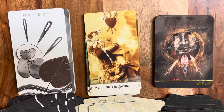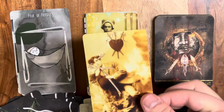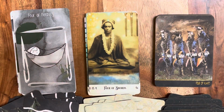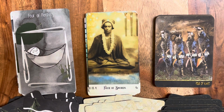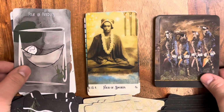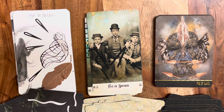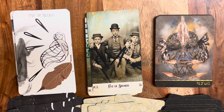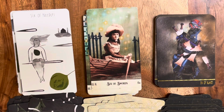Three of Swords. I just can't take the heartbreak seriously if I see this. Okay. Four of Swords. I really like this Four of Swords. This is one of my favorite cards in her deck. Five of Swords.